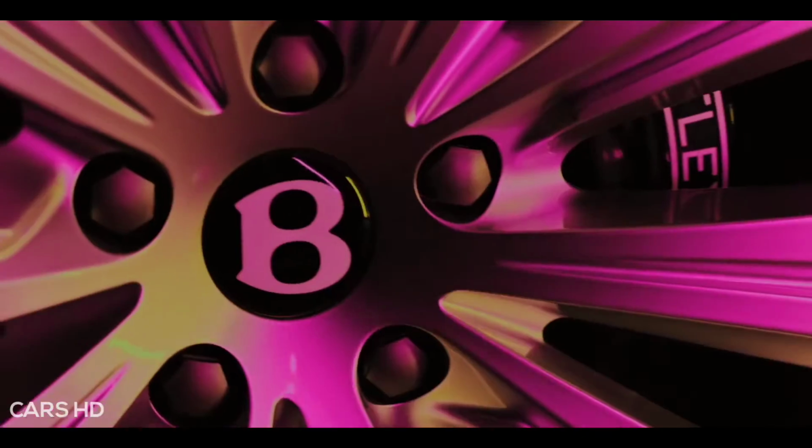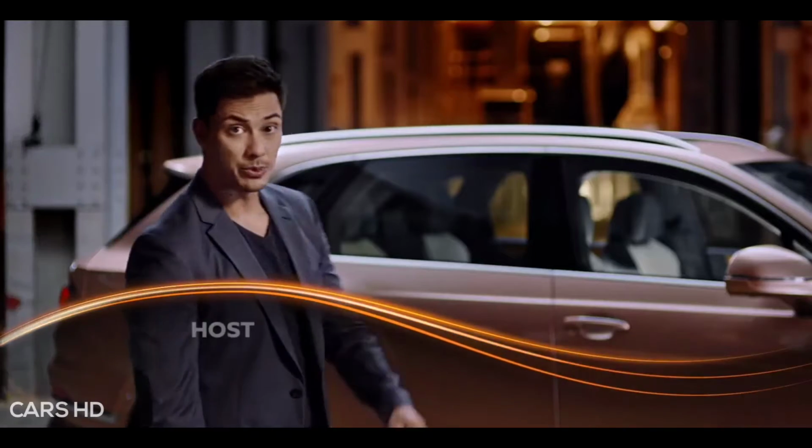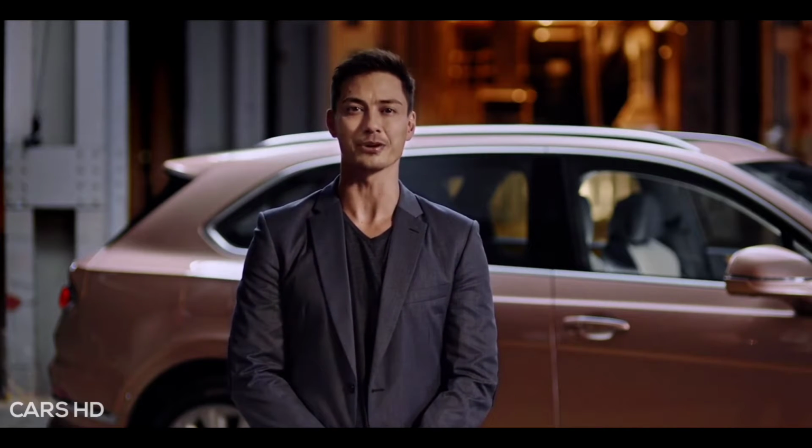What does extraordinary mean to you? Everyone will have a different answer to that question. That's why we're going to do things a little differently. We're going to take you on an extraordinary journey with the new Bentayga, one where you decide which of the many paths to take. You will be given two options each time. The option you take will create your own extraordinary journey.